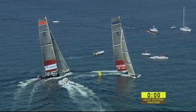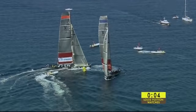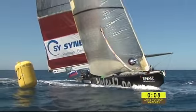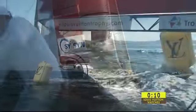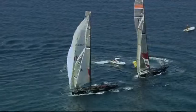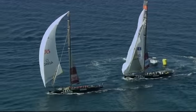Race 5, the deciding encounter of this Louis Vuitton series in La Maddalena. Emirates Team New Zealand. There was a problem on board Synergy. The spinnaker hasn't come up as clean as I'm sure they'd have wished. They didn't get much sneak. Emirates Team New Zealand sails full. Synergy still getting to the top.